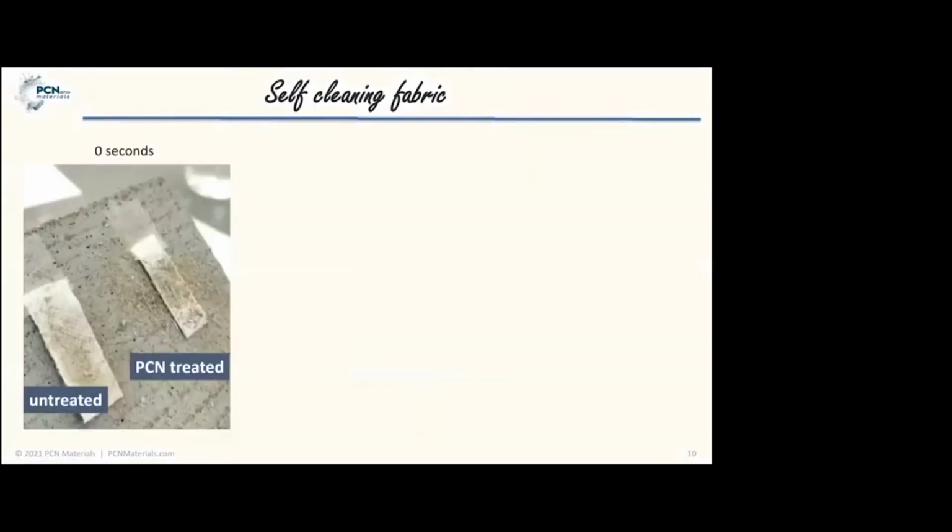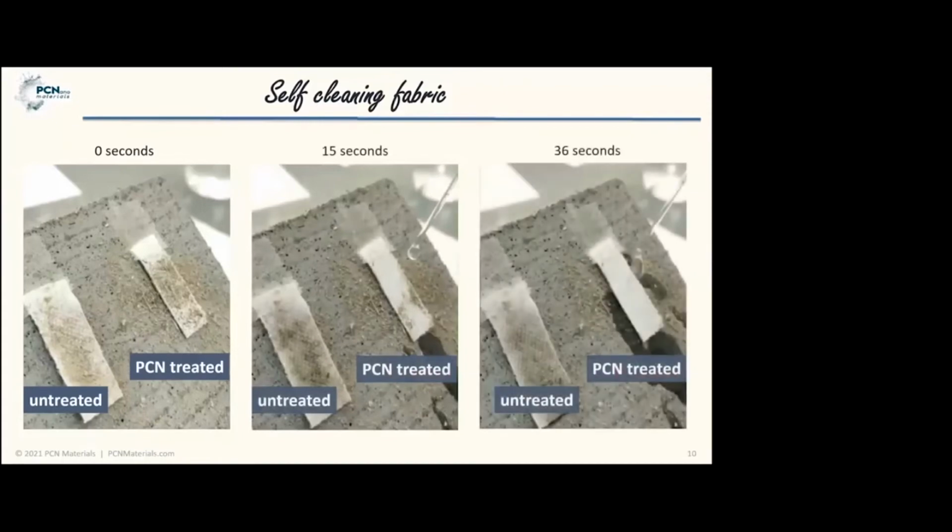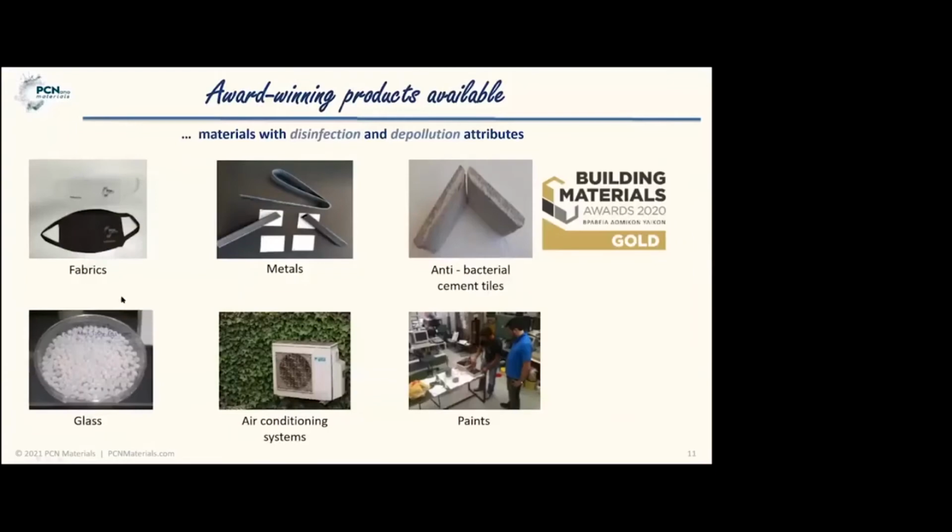We coated the fabric with our product and then got it wet. In just half a minute, our fabric has been self-cleaned, while the untreated one has absorbed all the water and dirt. We can apply our titanium to fabrics, metals, antibacterial cement tiles, for which we have gained a gold award, glass, air conditioning systems, and paints.